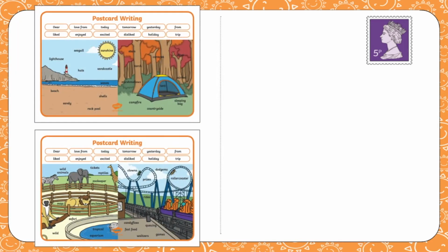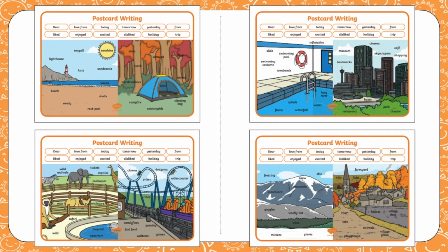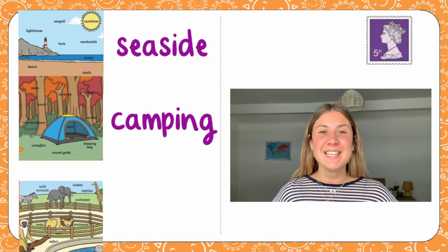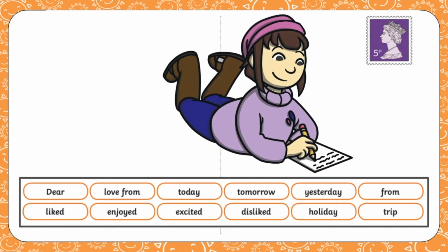When you download this resource off our website, you'll find 4 different word mats, which will cover a range of activities that your children might have done whilst they're on holiday, including going to the seaside, going camping and even going to the zoo. On each word mat, you'll also find a range of important key vocabulary that your children can use when writing their postcard.